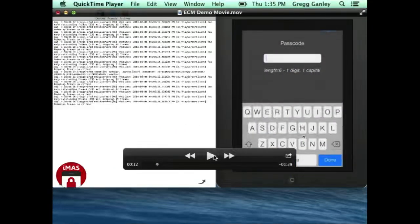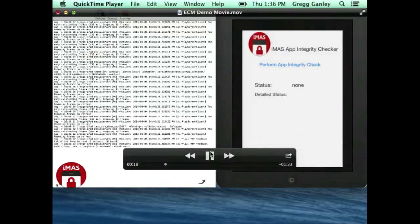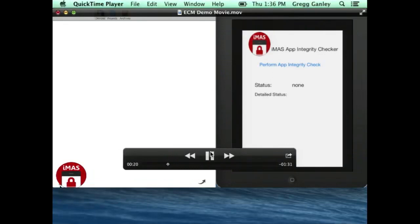So, really quick: on the left-hand side, we actually have the console for the raw device. So it's just spitting out what the device is saying in the log files. And then on the right, we actually have our little demo app carrying on. So it's entering a password. And this right now is the known, more or less good version of it. So they've logged in.